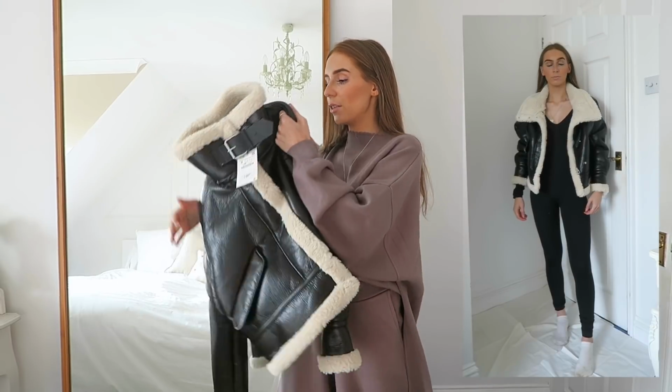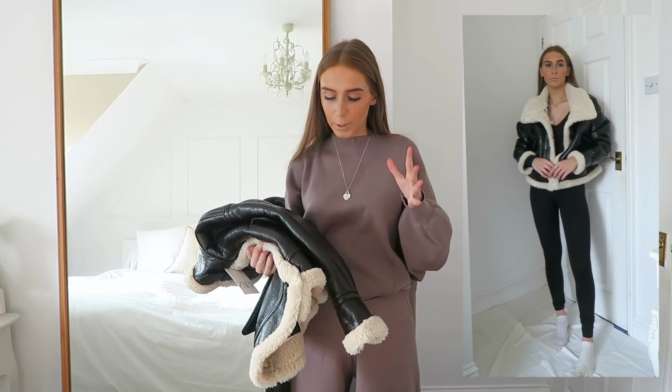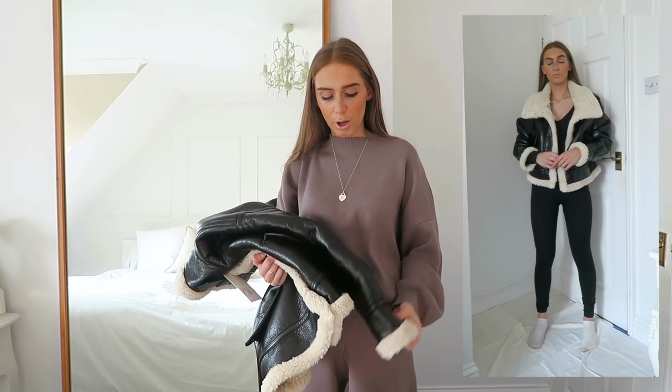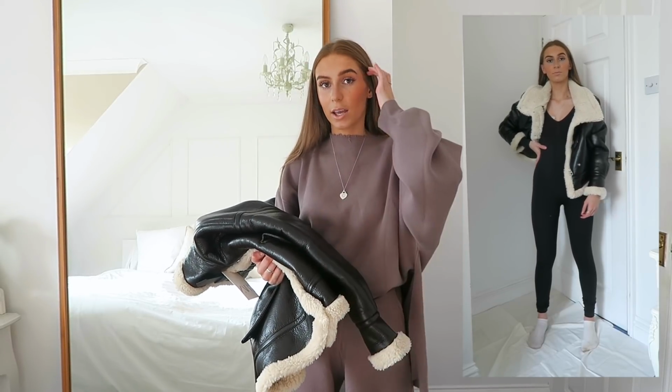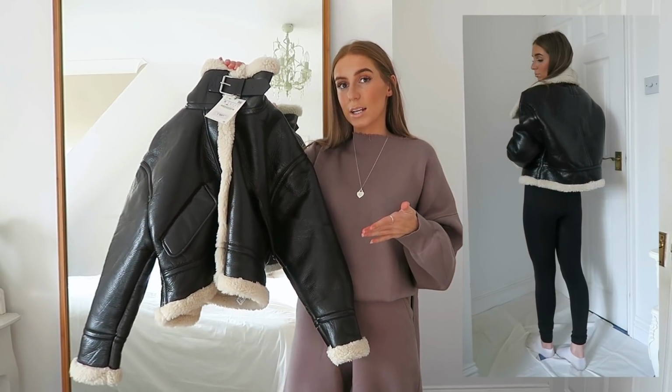To be honest, I feel like the faux leather is a little bit shiny almost. I think it's meant to be like that, but it looks a little bit cheap, to be honest. Like, I feel like this is the kind of shiny faux leather you'd get if you were buying a faux leather jacket from a slightly cheaper place. And this was about £70, I think, so it wasn't exactly cheap anyway.